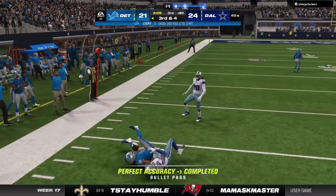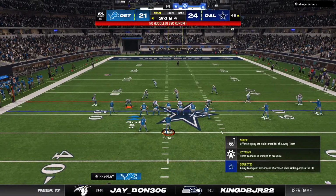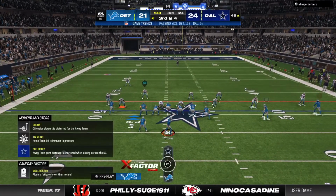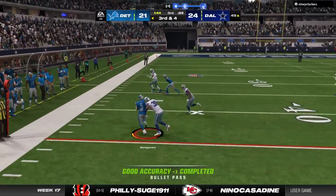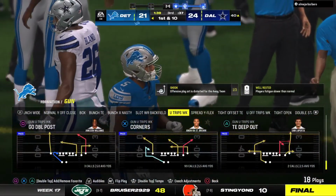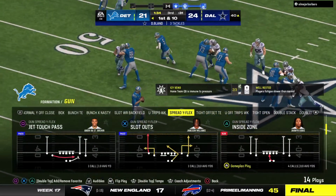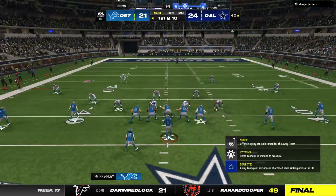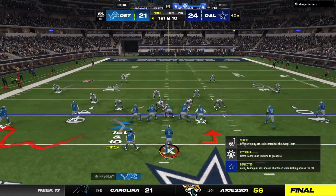Throwing the out route, incomplete. That's Montgomery. And he'll get it into enemy territory just across midfield at the 49. From the gun, here's Goff. Montgomery, another target and catch. And he is going to have a Lions first down as they're able to get the third down conversion. Another catch for him there on this drive, Brandon. And it looks like they're going to utilize him out of the backfield any way they can. And that time they pick up a first down. So now on defense, do you assign a man to him and try and cover him before he gets going?